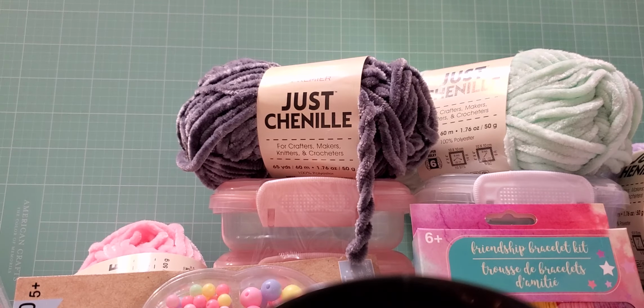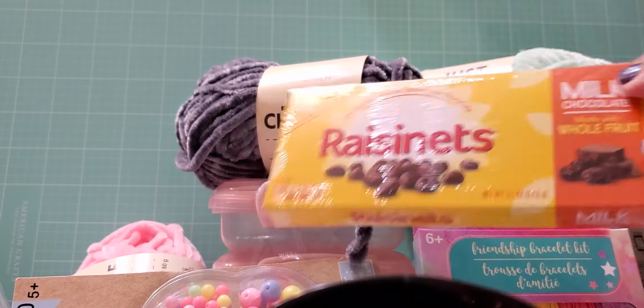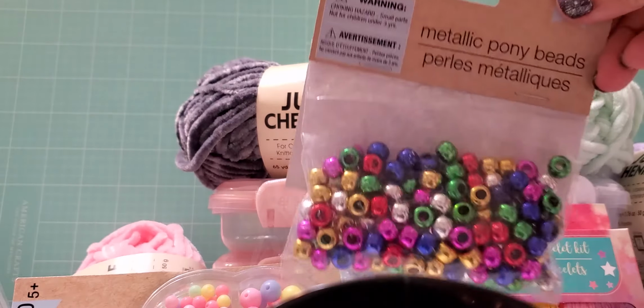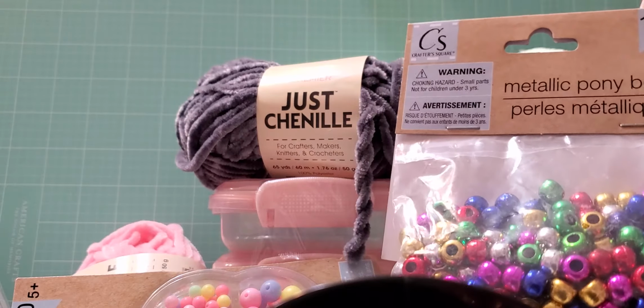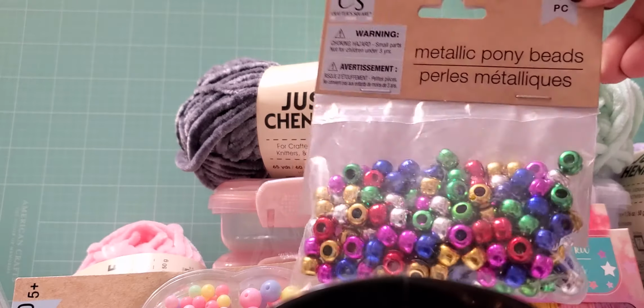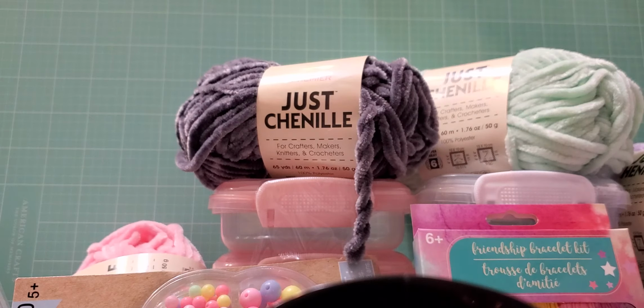Yeah. We picked up these Raisinets. Then, the last few things I have to show you guys, I found these. I'm not super a big fan of pony beads, well, some of them, but I've been finding ways to make them look cute, I guess.